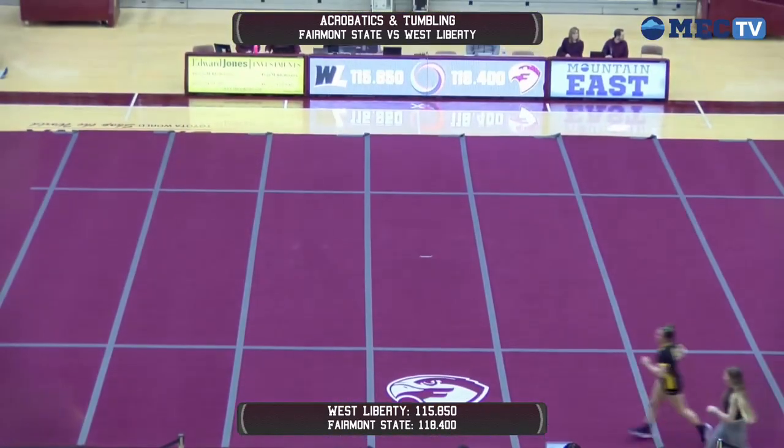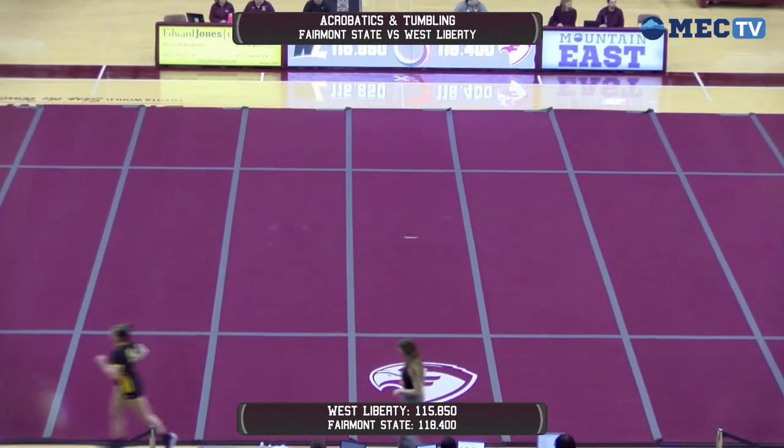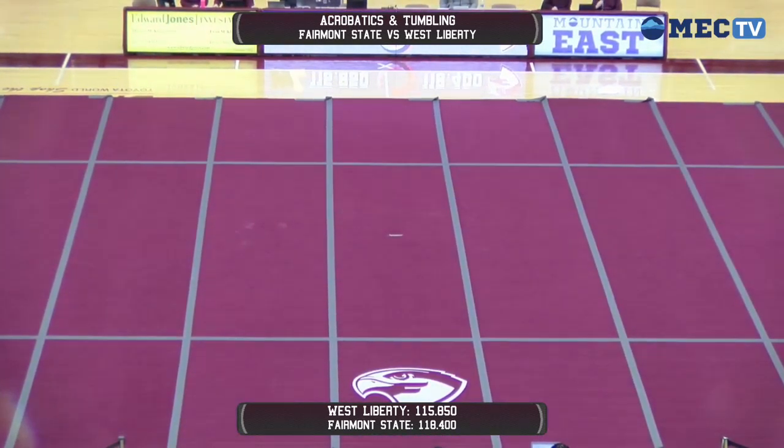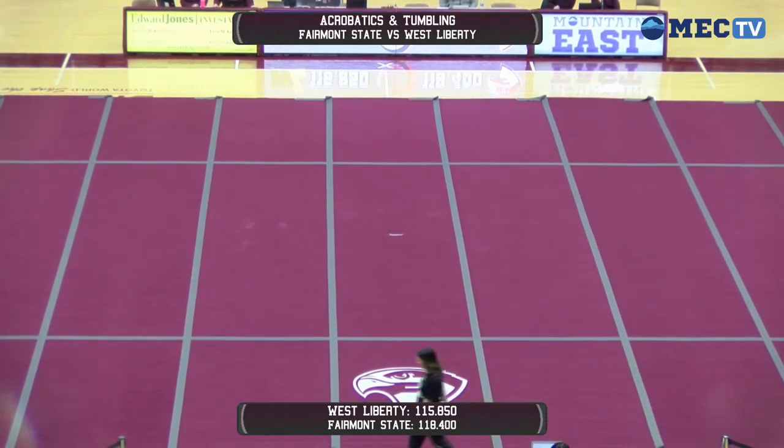Nicely done there by number 5, Audrey Prater. She did step off the mat, which is a few tenths off. Nothing to be worried about. That was a really nice pass.